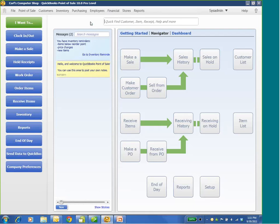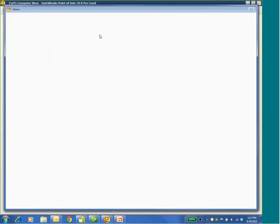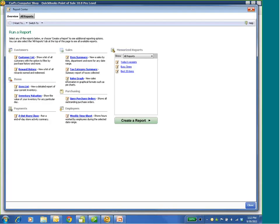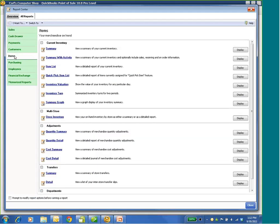Reporting. Let's just go look at the report list. So you have quite a bit of reports. I can look at all reports. So here's my item reports. Item list, inventory valuation, inventory turn. It's not in QuickBooks Financial. That's there. Purchasing reports, employee reports. The dashboard, something also, and these can be exported to Excel as well.